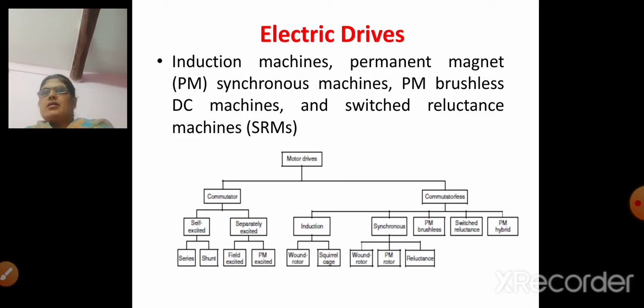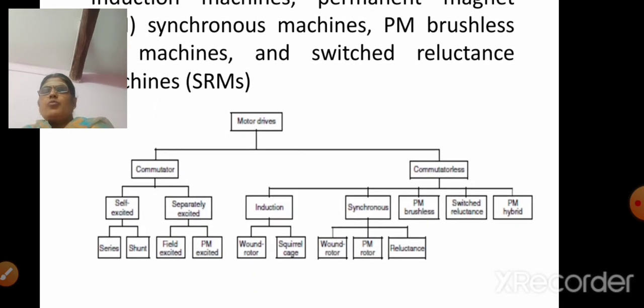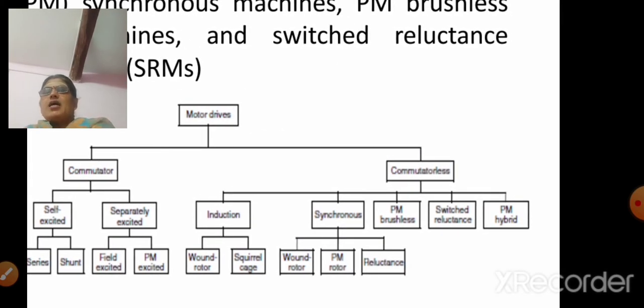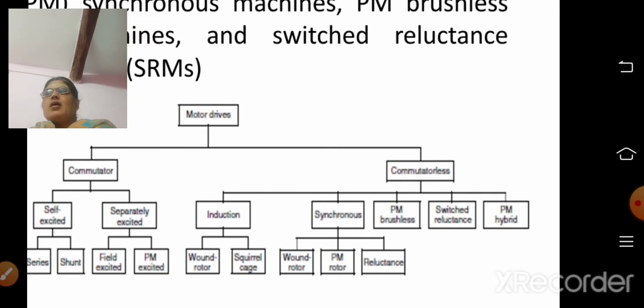Coming to electric drives, we have commutator motors and commutatorless motors. Conventional DC motors are commutator motors. They need commutator and brushes to feed current into armature. So it is less reliable and not suitable for maintenance-free operation and high speed. As winding excited DC motors have low specific power density, and DC motors are mainly used in electric propulsion systems because of their mature technology and simple control.